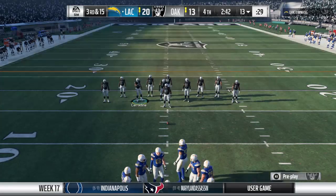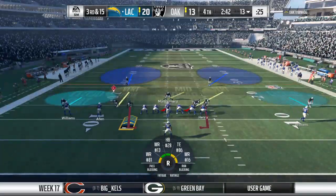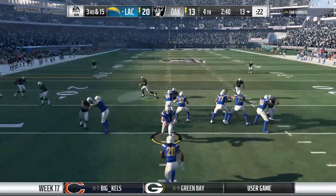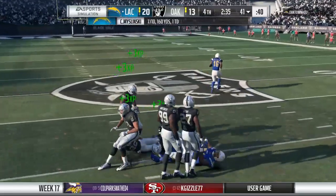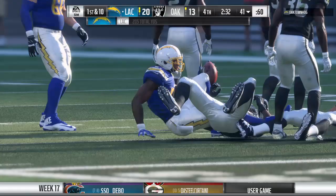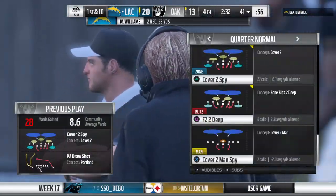The Chargers on 3rd down, 2 for 5 to this point. This will be 3rd and 15. Here we go. Here's a play fake as they set up to throw. He's got a man. It's Williams. A really good pickup of 28 yards. And the defense is going to let him think about it a little as they use their 2nd timeout here.